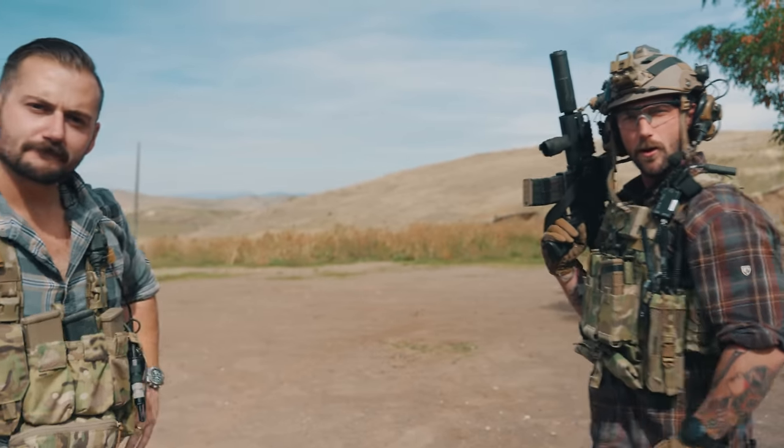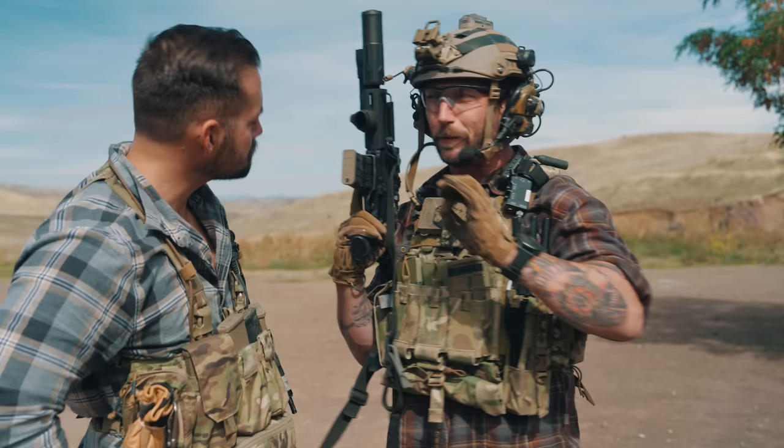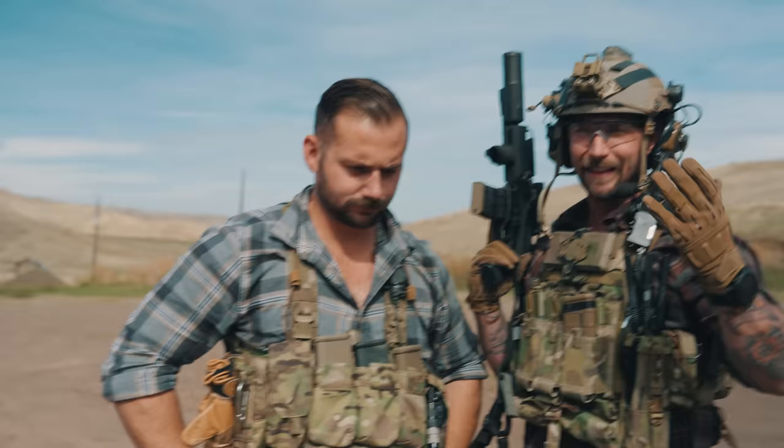Today on Grantham, what does it sound like to be shot at? But more specifically, what does it sound like to be shot at by subsonic rounds? Aaron, what is a subsonic round? A subsonic round is a round that does not break the sound barrier. What is the speed of sound? At sea level, it's about 1084 feet per second.